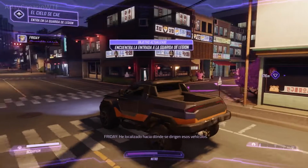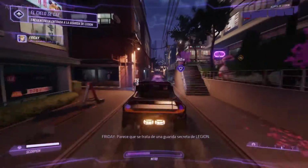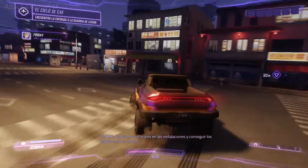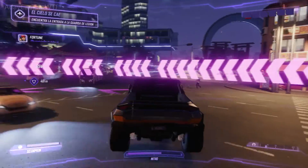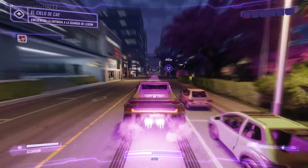I tracked down where these vehicles were headed. It appears to be a secret Legion lair. We can infiltrate the facility and secure the comet fragments, if we can find the entrance. Hey, no problem. Glory can find anything.